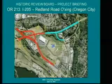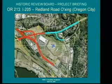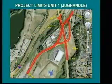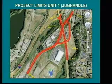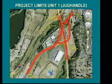I'm going to give you a brief overview of our project, Oregon 213, I-205 to Redland Road overcrossing in Oregon City. And in an aerial view, this is the limits of the entire project. Our project is broken into 3 units, and the first unit is the one that will go into construction first, and it's the construction of a new jug handle interchange here on Oregon 213.